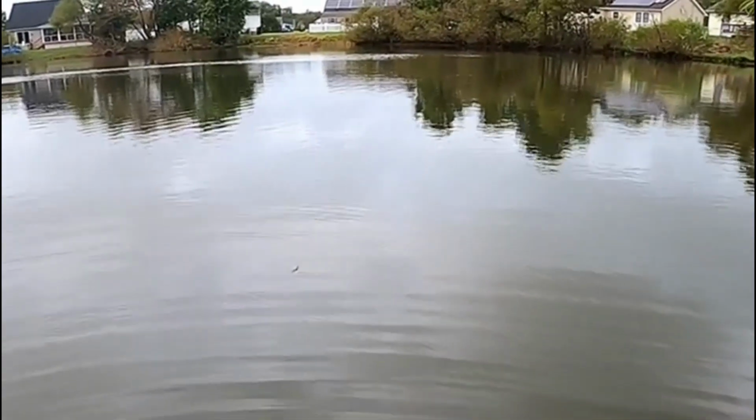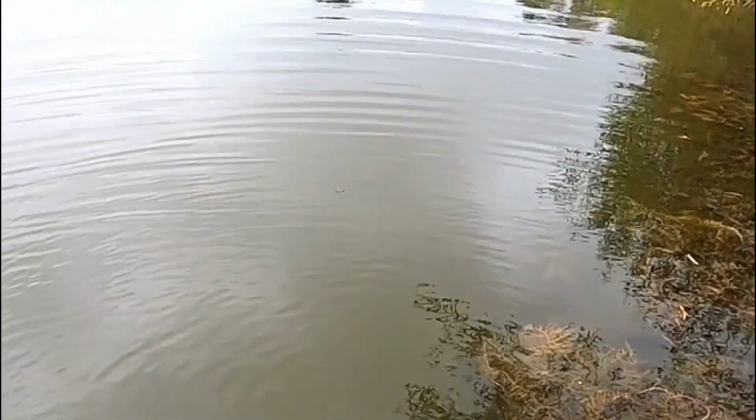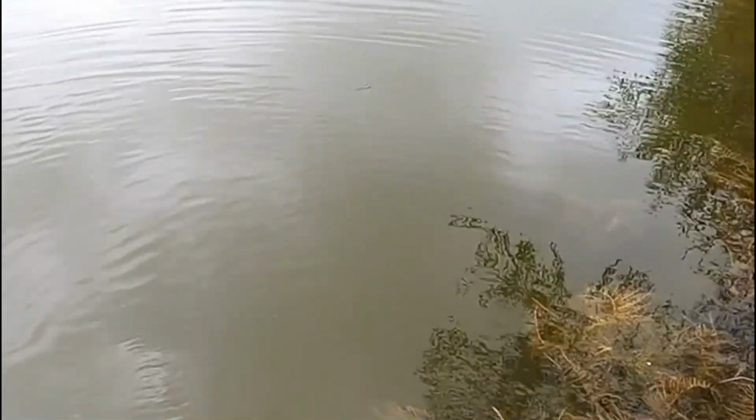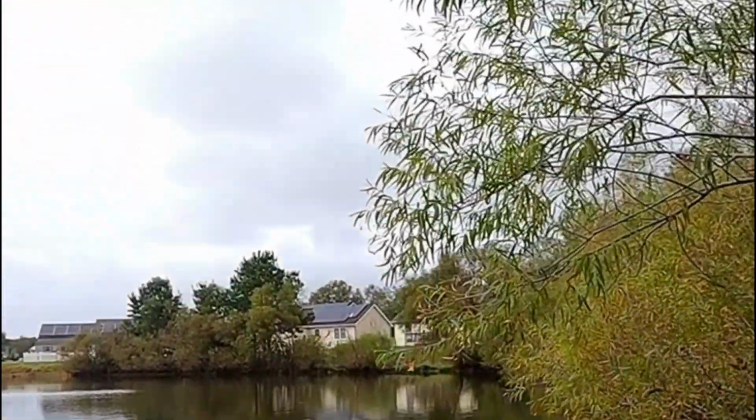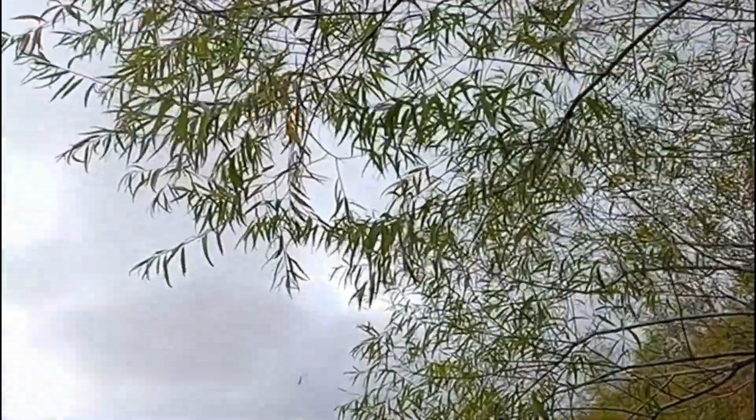If you're squeamish, stay away. There's literally a spider right there hanging in the air. See him? He looks like a stick, but when he moves, he spreads out. See him? How creepy is that, guys?